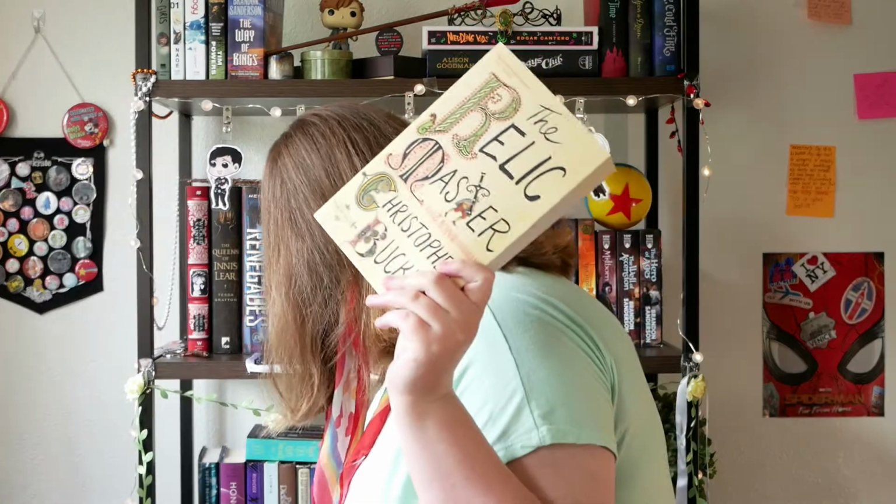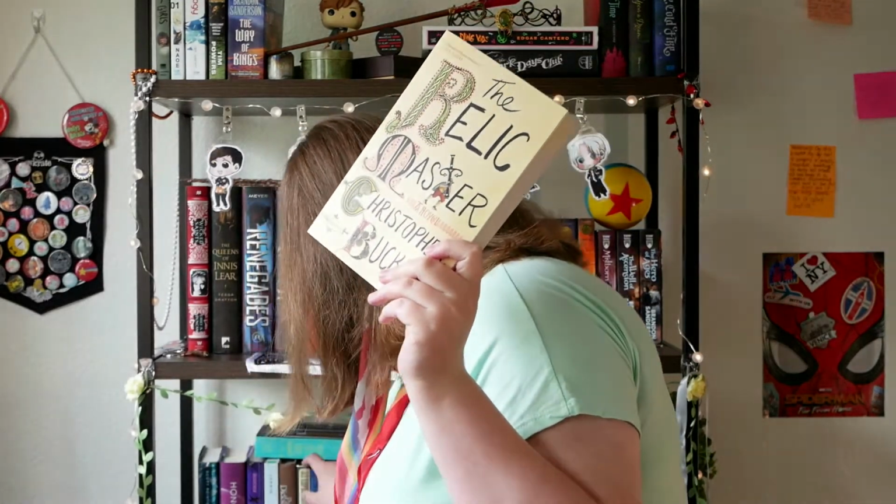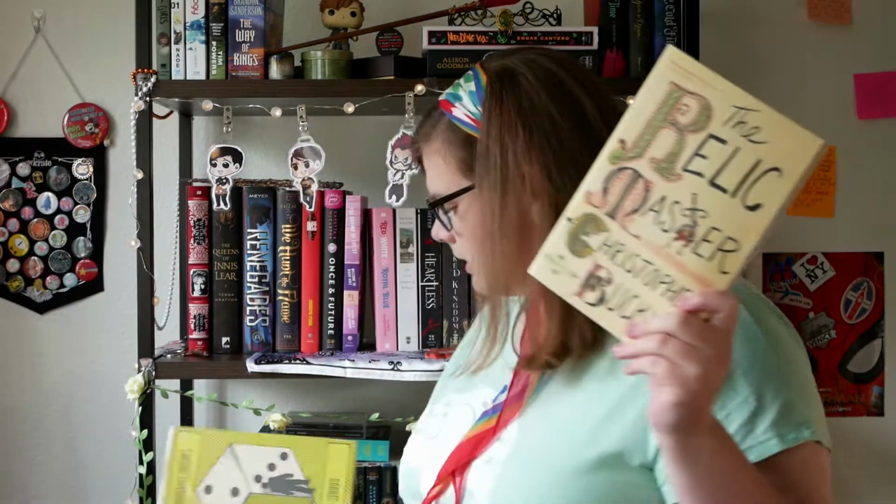The next color in the rainbow is yellow. Now the problem, I realized I don't really have a very distinctly yellow book, so I had to go with The Relic Master, which is kind of this off yellow. The other one is, okay, you need to move. Is An Improbable Fiction. But even though the cover is much more yellow, the spines are the same shade. So I just went with The Relic Master because this is the book I want to read before this.